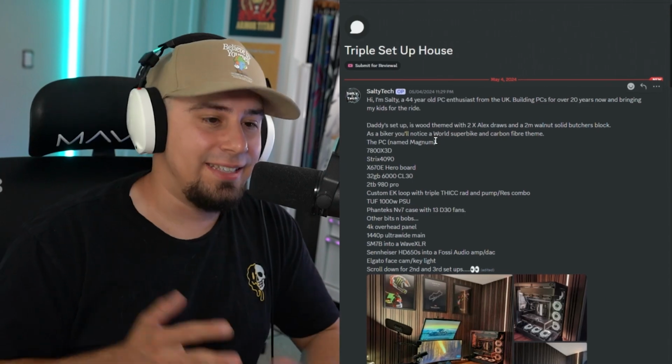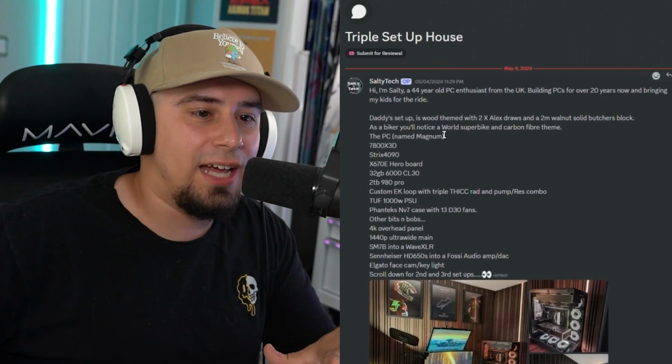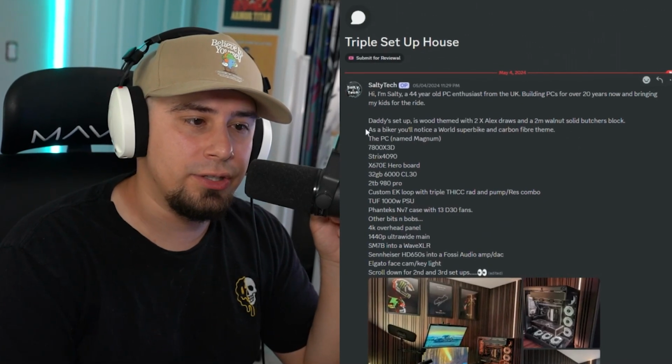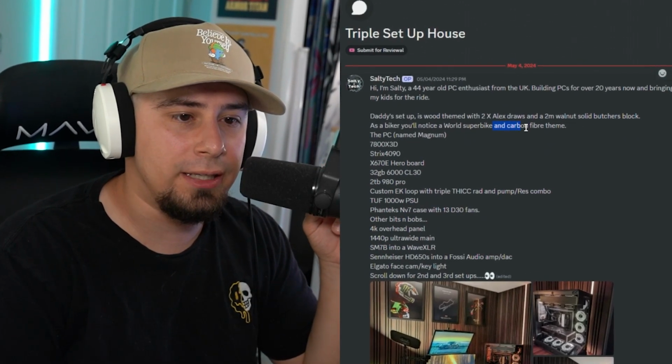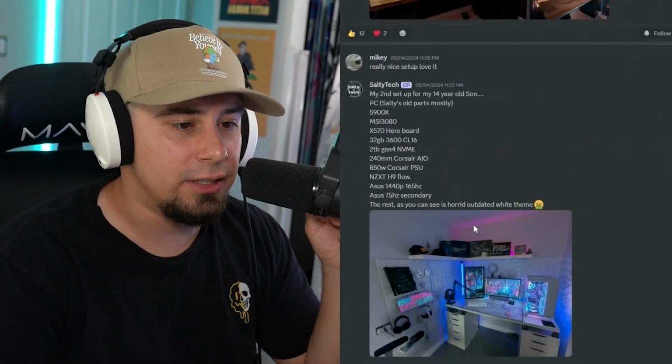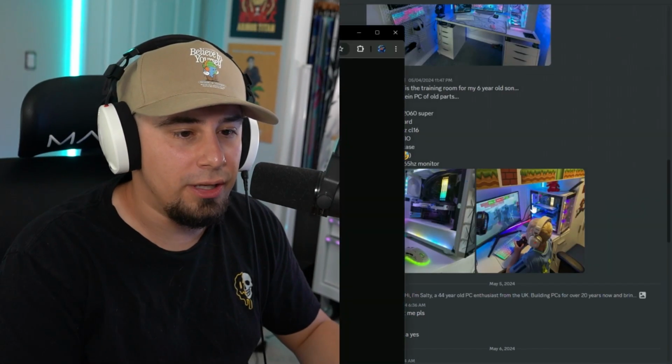Hey, yo, bro. The dad setup is a wood-themed IKEA Alex Shore with a 2-meter, I think this says 2-meter, walnut solid butcher block countertop. As a biker, you notice the World Superbike and the carbon fiber frame. Here's everything that he has in the PC. Scroll down for the third and second setups. Okay, we're gonna just open up all the images right now.